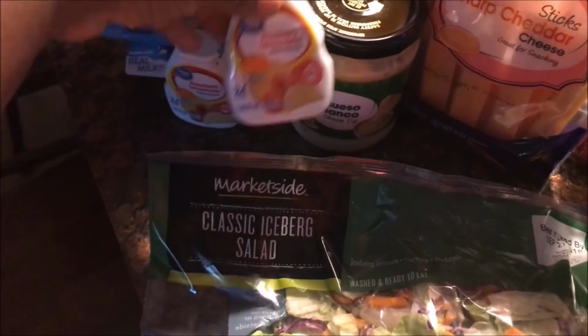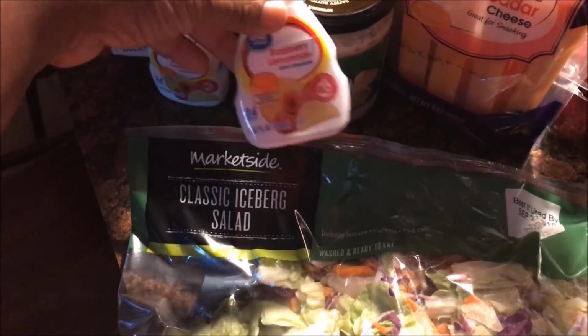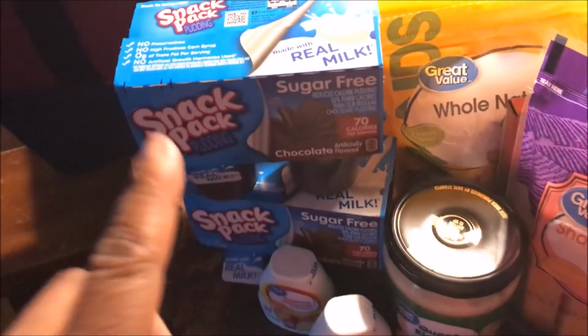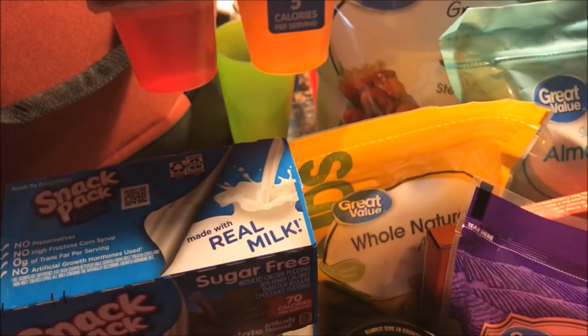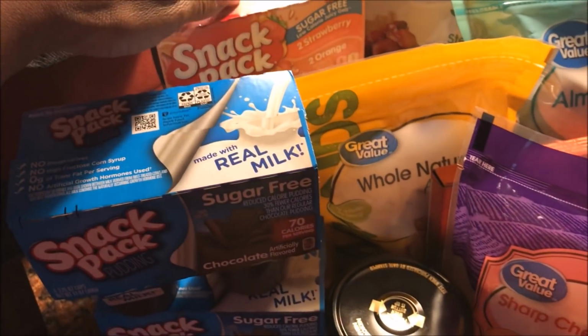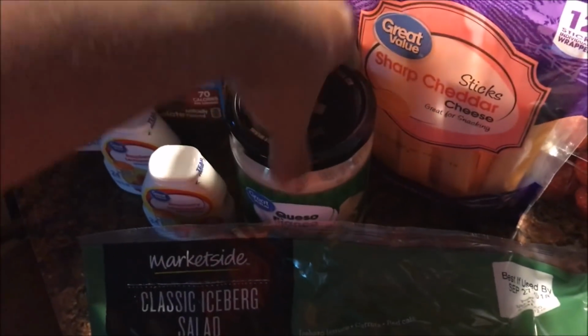I got two more of these flavor enhancer things, like you put in your water. I got some sugar-free chocolate pudding. We also got two sugar-free Jell-O snacks. Those are one carb. These are four carbs. I got some of the queso blanco cheese.